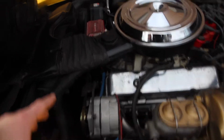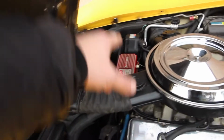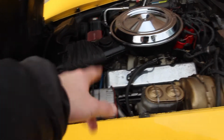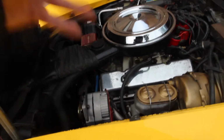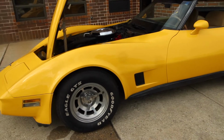My favorite thing about it is that they still left this kind of factory original air cleaner setup on it. I love that. I hate when for no reason they have the number matching motor, they throw Edelbrock valve covers on and a stupid air cleaner. I hate that. This goes along with the motor. It goes along with the car. Anyway, I will carry on though, because I don't want to talk too much about that kind of stuff. I know you want to get into the car and see what it is.